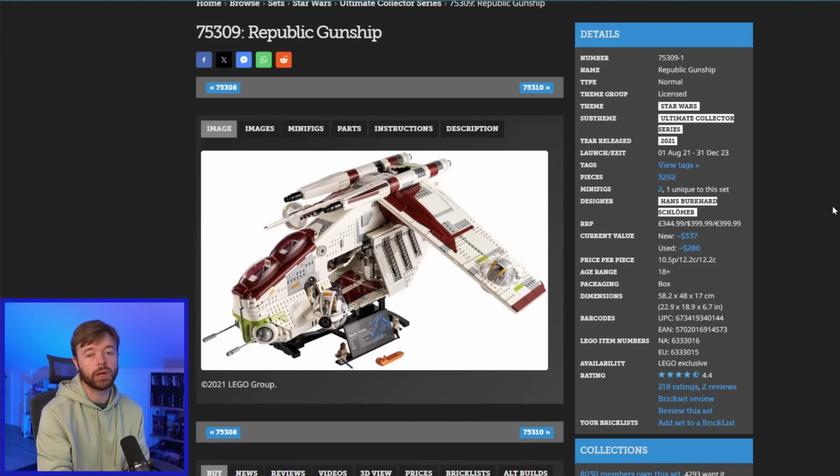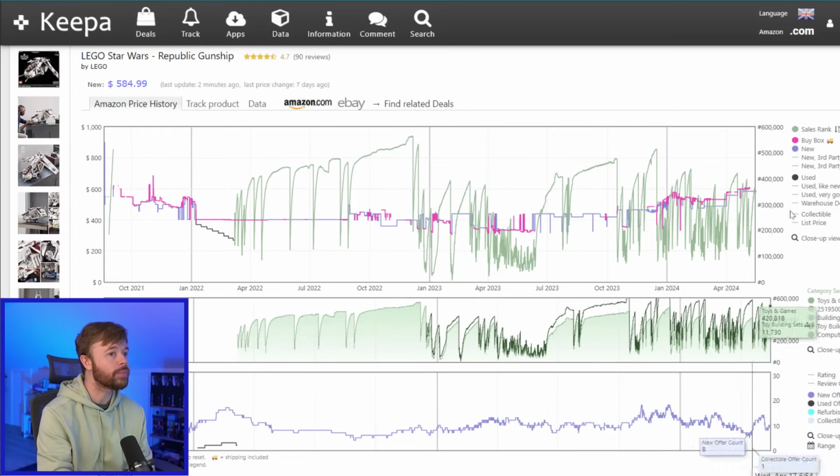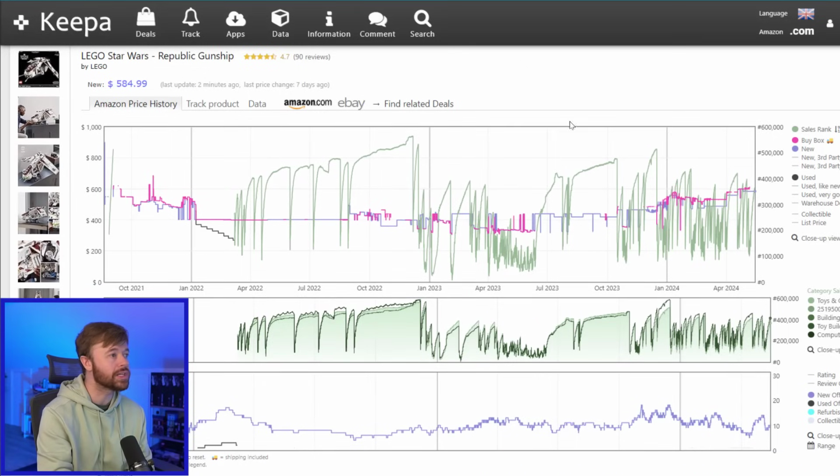And the final one here, the most recent set to retire, is the Republic Gunship 75309, retired at the end of 2023. This had 3,292 pieces and 2 minifigures, one of them unique. This was a $400 set. So again, we're talking about a higher price than the average here. Most of these sets were $200, but of course, tons more pieces, a very, very detailed depiction of the Gunship here. What is happening with this price if we look at this listing on Amazon?